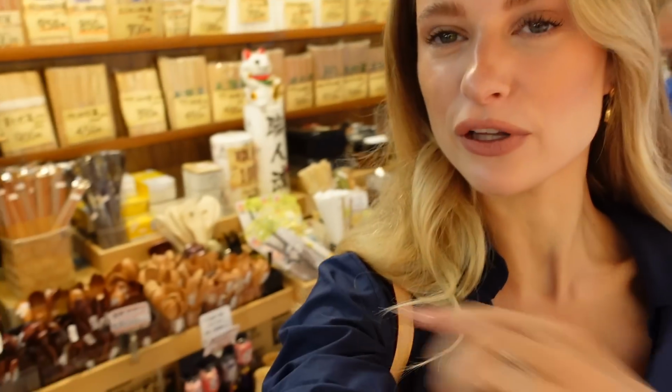Oh my gosh, look at that little cat. Evie would love that. Yeah, this is so great. There's like little shops that you can buy things, but of course there's all the fish, and then there's the guys cutting up the fish. It's just a whole thing, and then you can buy food here as well.